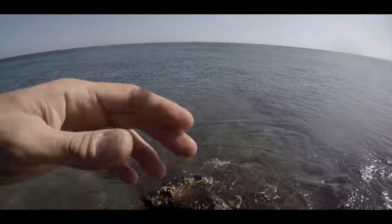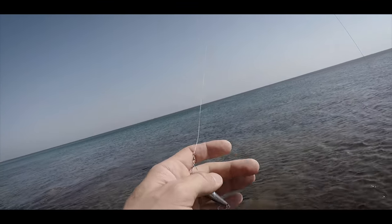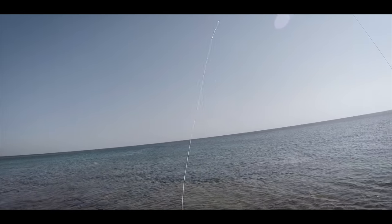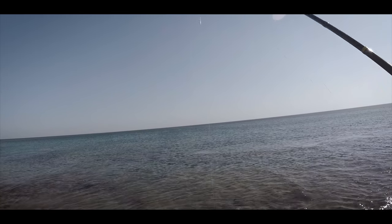Let's see what else is hidden here. Change our soft bait to pintail tune. I'll try to catch some trumpet fish or garfish maybe, or maybe some other fish. Let's see what's in the area.